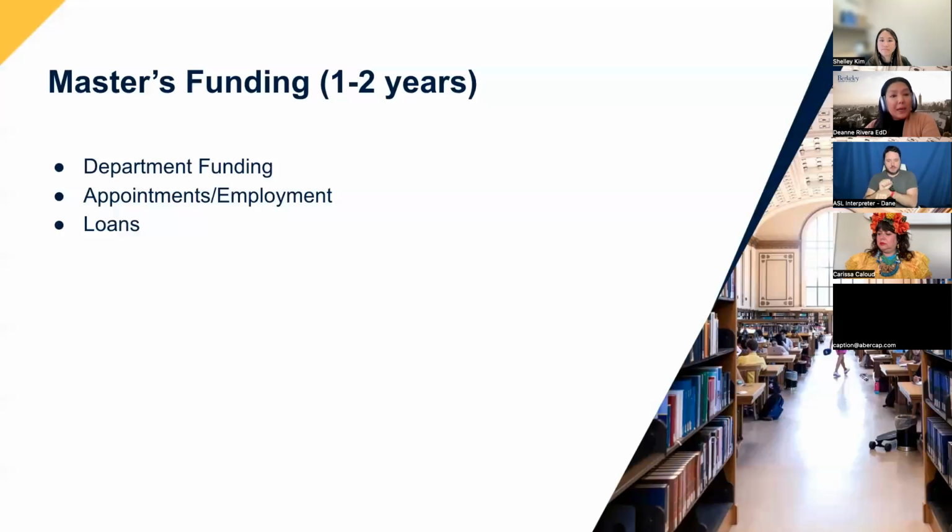So it just kind of depends, but a combination of these programs would help alleviate the cost to you and meet that total cost of education that we were talking about earlier.